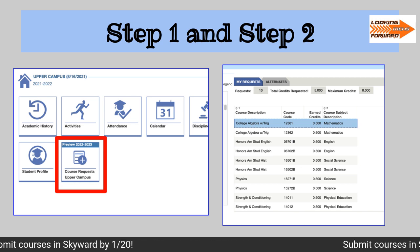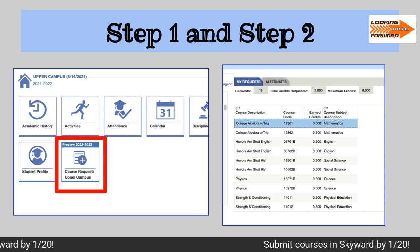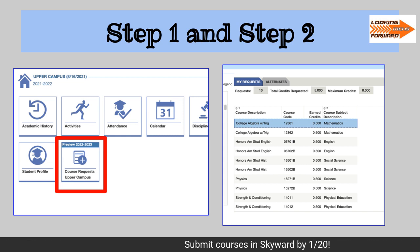If something doesn't look like what you were expecting to take or want to take, that's where that level change process is extremely important. And when you need to start having conversations with your teachers and counselor about what you want junior year to look like. These are classes that you cannot change, okay? So basically what you're doing is you're adding in electives in Skyward in addition to what teachers already placed you into. If you can see on the screen, the bottom one that's there is a PE class, okay?